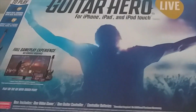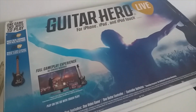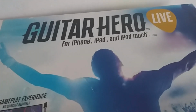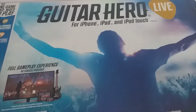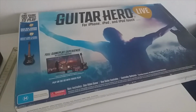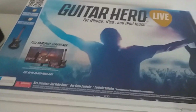Okay, next up is a Guitar Hero. This was a bit of a fail, really, because I think I bought it for a tenner. Might have to check that one, and it sold for less. But there you go. Sometimes you've got to admit you made a mistake, and the mistake is that this is for iPhone, iPad, and iPod Touch. Generally, I should only get these for Wii or Xbox, possibly PlayStation as well.